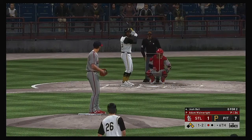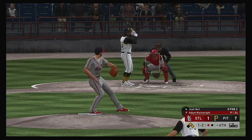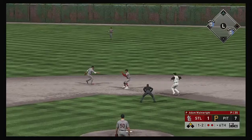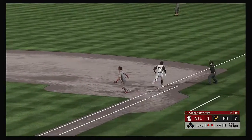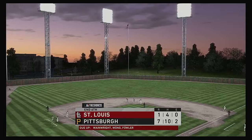Next will be the cleanup hitter, Josh Bell. And he's the reigning recipient of the National League's Player of the Month award. Flipped out the other way towards short. There's one. On to Goldschmidt, and it's in time. A double play, and the side is retired.